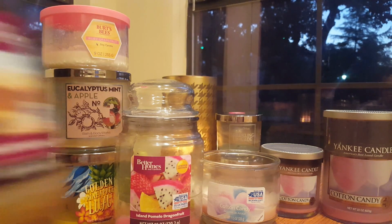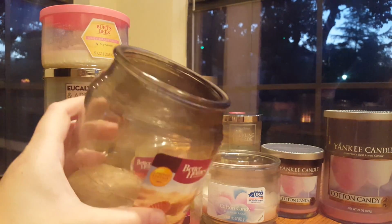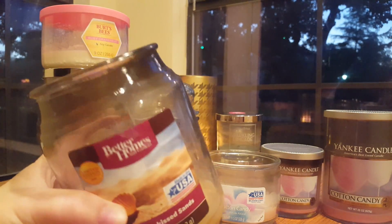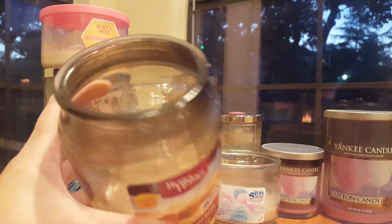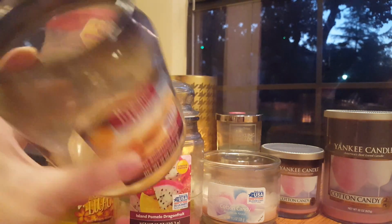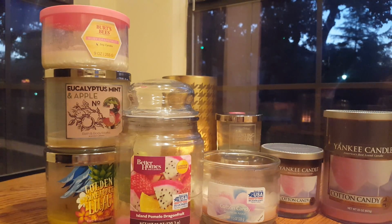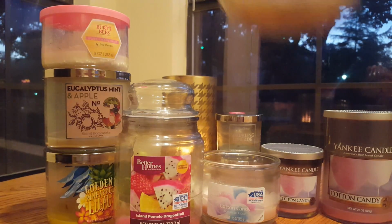I really enjoyed it. Now, it did soot quite a bit, and I do put Yankee Illuma lids on these, but it did soot not terribly, but more than I want it to. And on the last burn, the wick actually fell over sideways, so you can't see it. But it burned all the way down, so I'm happy with that. Really, really enjoy this scent.